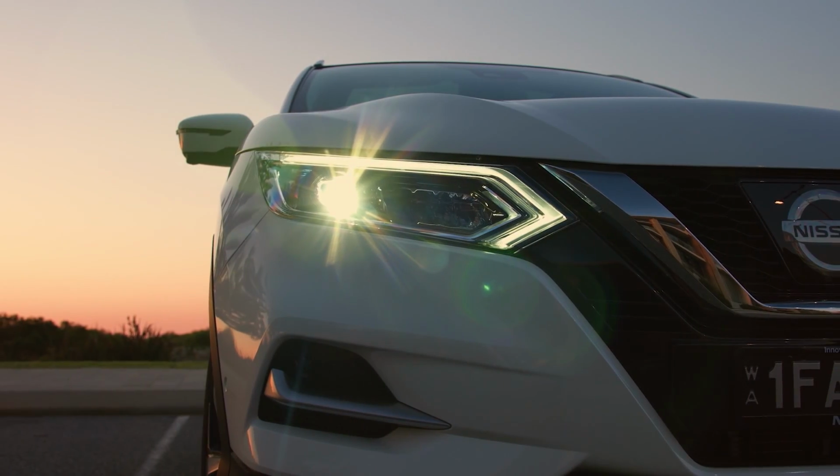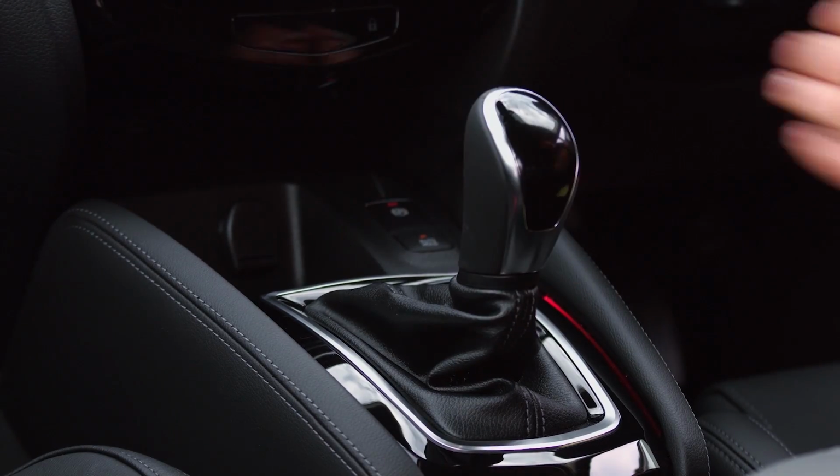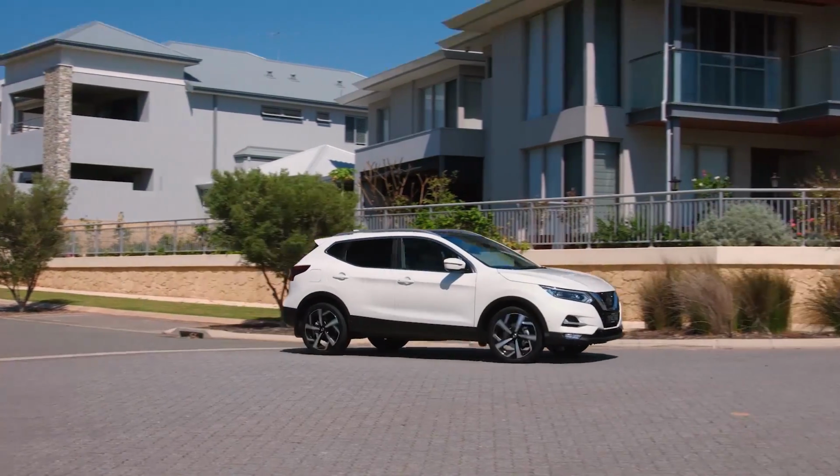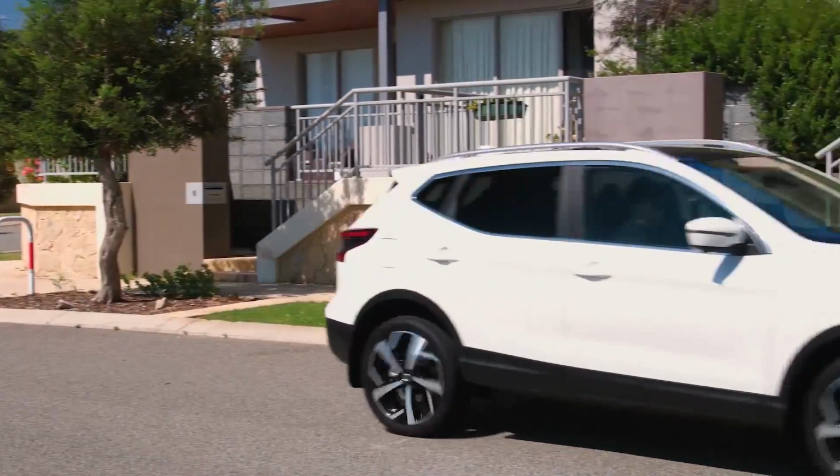If you're expecting wholesale change under the bonnet, you're going to be disappointed. The Qashqai still has a CVT auto to send power only to the front wheels. But like all subtle updates, there are lots of other little things to look out for.